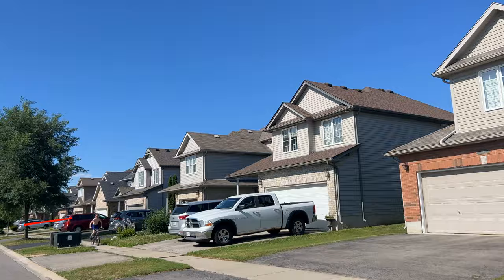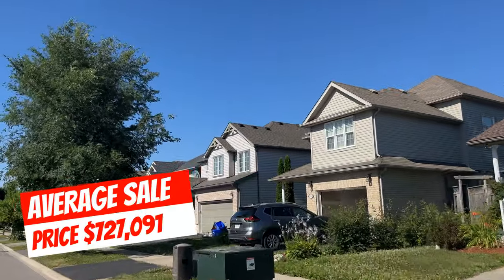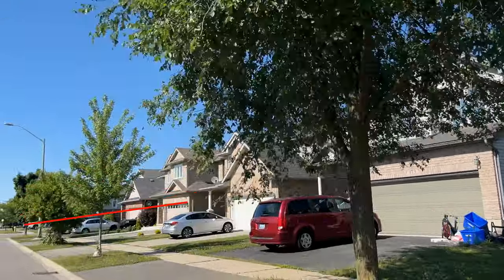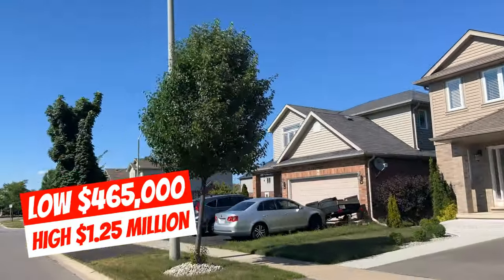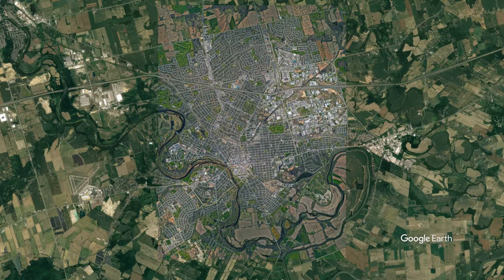The average sales price is $727,091 with a minimum of $465,000 all the way up to $1.25 million. Next, we have Eagle Place.